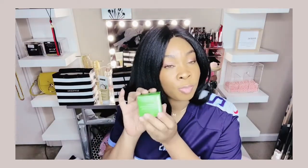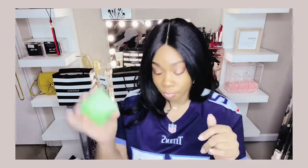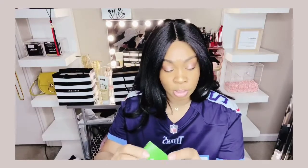So I do like this product and will be using it, but I'm definitely now reaching for some more of my hydrating moisturizers because of the fact that my skin is very, very dry this time of the year. Good product. I only spent $12.99 at Marshall's.